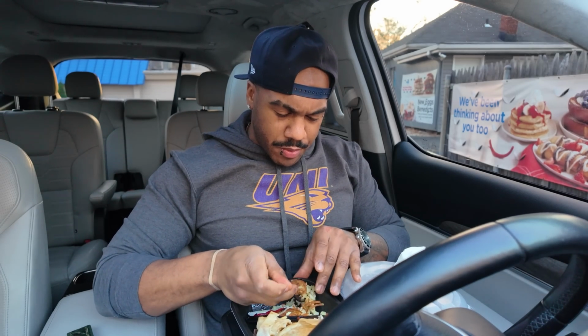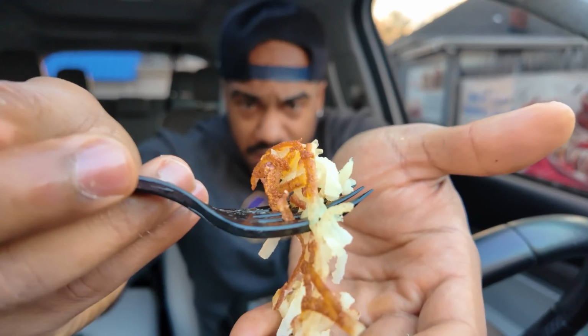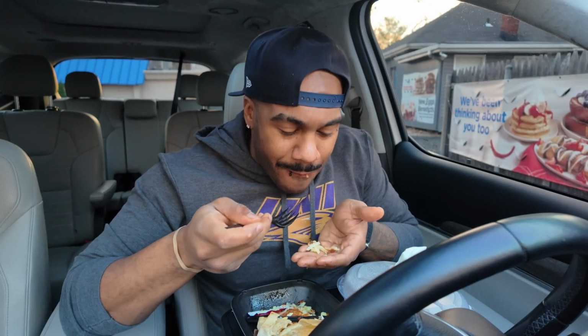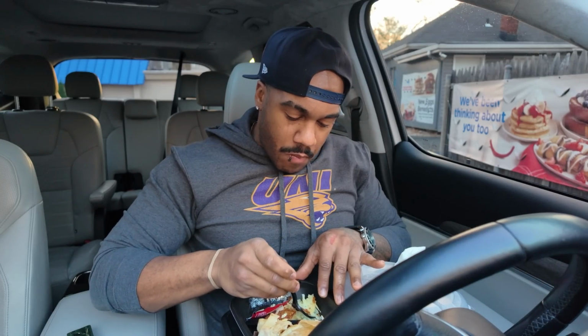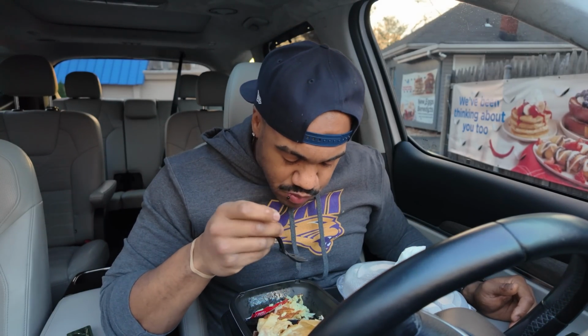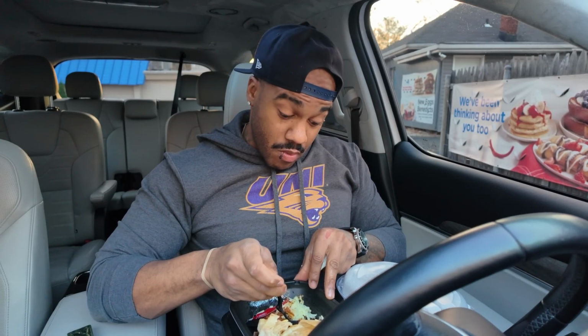Crispy, so they crisp them up on the griddle. Real nice, and see the nice crispy top. I think they're using like bacon grease in these or something. Nice and crispy, and they're flavorful as all hell. Almost tastes like they cooked it on the same griddle and just let... That's not a put down. That makes the flavor.